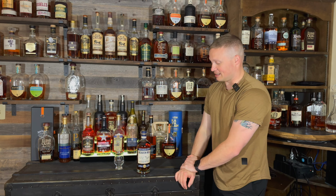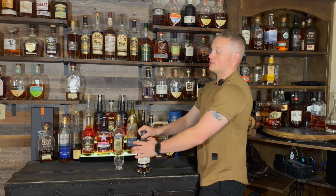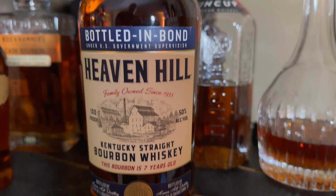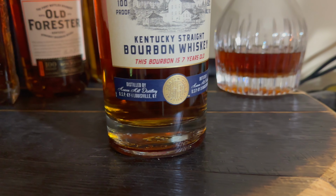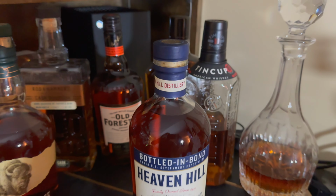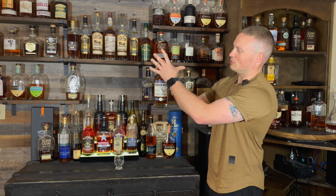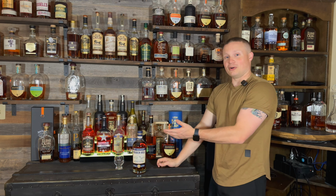Let's go ahead and get into it and do the bottle pop and then the nose. First of all, I almost forgot, the bottle. I don't know what it is about this bottle, but I think it looks awesome. I don't know what it is about the labeling, about the white, about the color of the whiskey inside, the shape of the bottle. It's not a very standard shape. There's no other bottles up here that are this shape, where it starts out smaller at the bottom and then grows a little bit and gets bigger at the top. I think this bottle looks really, really cool.